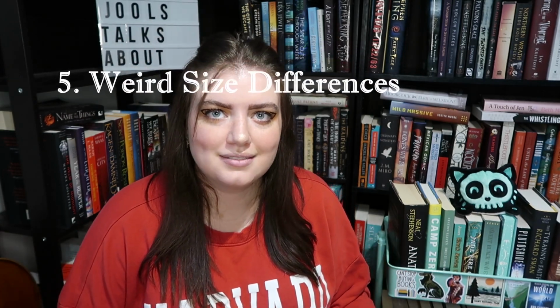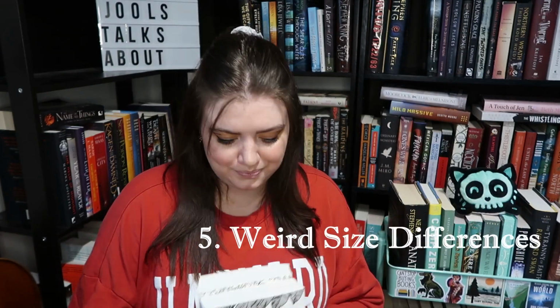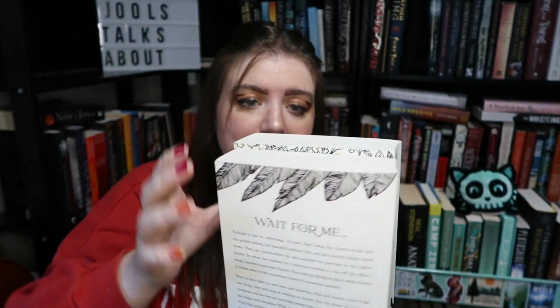But a design element that I know I'm not in the minority for is when a series starts one size and then inexplicably becomes another size partway through. I actually have way too many examples of this, and it makes me very sad, but I just grabbed two examples. This series, I don't know the name of the series. I've got the first two books here. I don't know how well you can see this, but they are different heights. They just straight up are not the same height. The first book was reprinted to be this height.